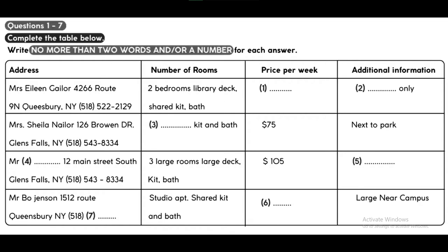How about the rental on Broan Drive? How many rooms does that one have? As it says on the list, it has 2 bedrooms and a private kitchen and bath. But it's actually a very small place. That's why it's a bit cheaper. Oh. Well then, what about the one that has 3 large rooms? Who is renting that property? That one is a good deal. Mr. John Smith is renting it. But he's quite eccentric and he has a strict rule about no pets. How about cats? Nope, absolutely no pets.